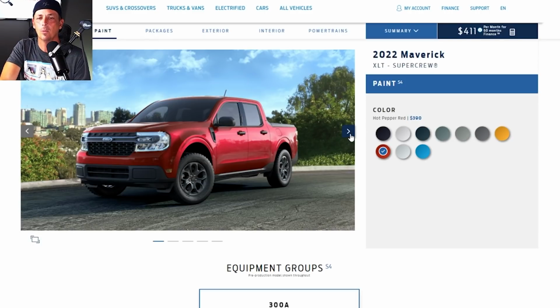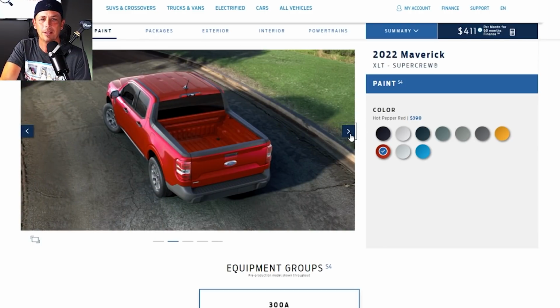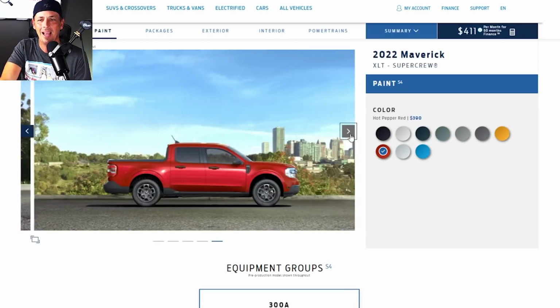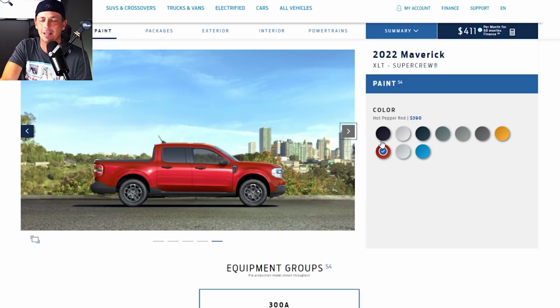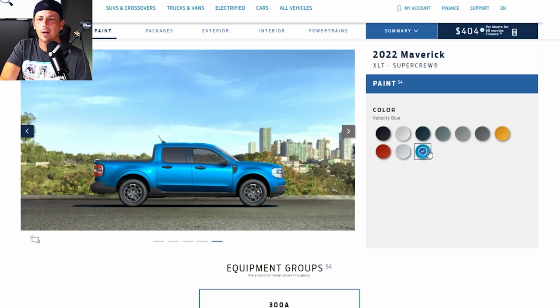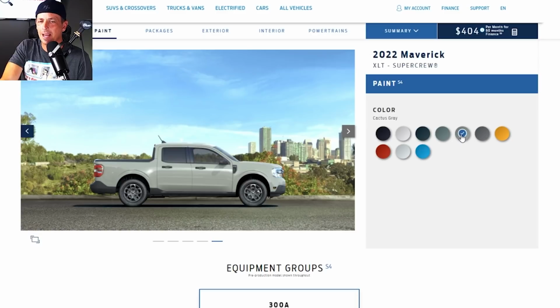Let's look around this thing a little bit. That Hot Pepper Red looks pretty good, even though I have a feeling that might actually be the Rapid Red. I have a feeling they just named it a different name for this particular vehicle. But in the comments, let me know, what color would you choose for this thing? Now, I'm kind of torn. I do like this Velocity Blue, and I do like the Cactus Gray quite a bit, and Cyber Orange.